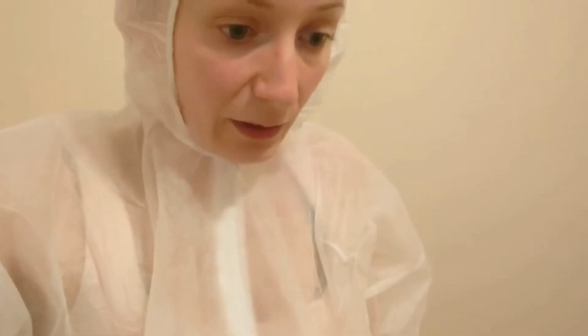We've emptied the room, we've hoovered it again. We've got our sheet down on the bed to protect, I don't know, because we don't want epoxy falling on the carpet. So here we go.